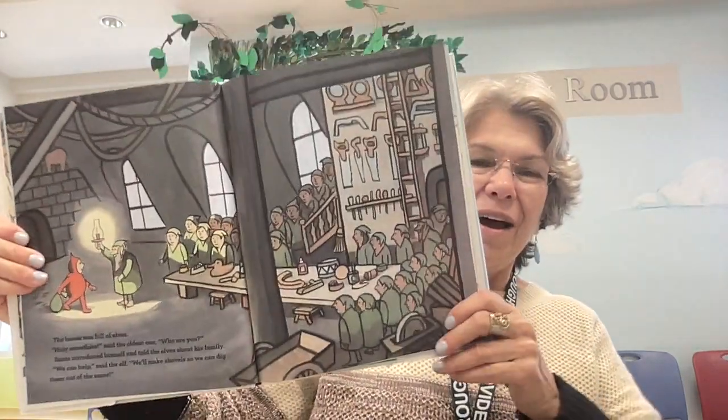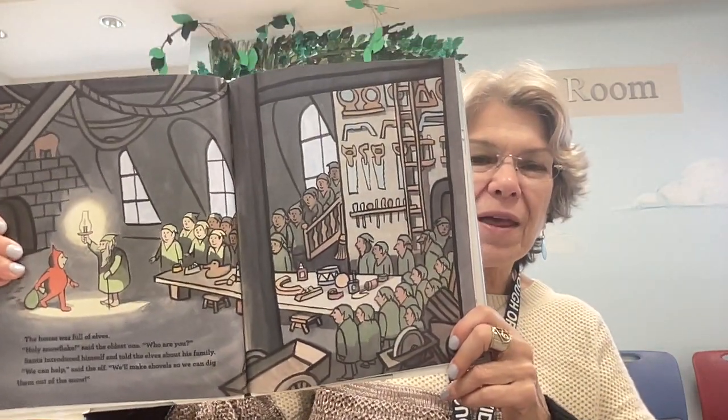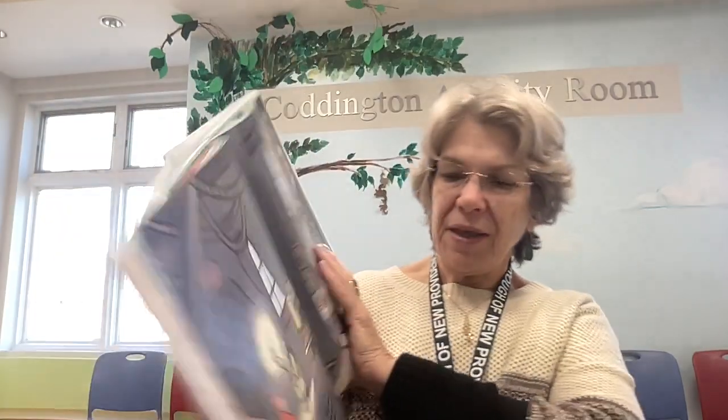The house was full of elves. Wow. Holy snowflake, said the oldest elf. Who are you? Santa introduced himself and told the elves about his family. We can help, said the elf. We'll make shovels so we can dig them out of the snow.